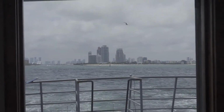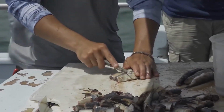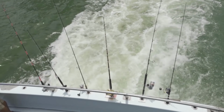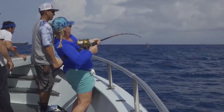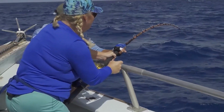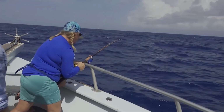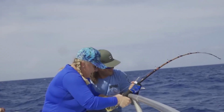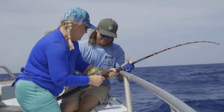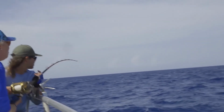On the way offshore, Hector and Logan are cutting bait and rigging rods, getting us ready for some catching. As soon as we got to the reef and dropped down, I got hooked up right away. I couldn't believe my luck, but little did I know, a beast was on the other end. 30 minutes into the fight, I finally raised this fish to the surface. Big fish. What is it? Oh, I see it. Holy.